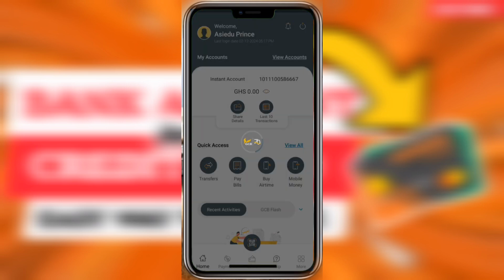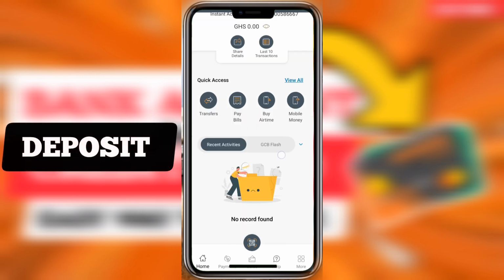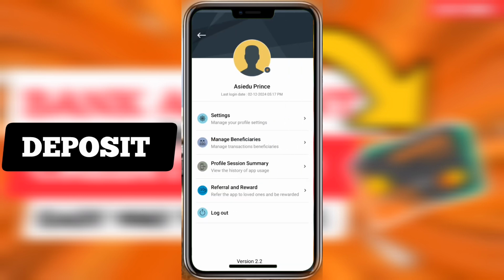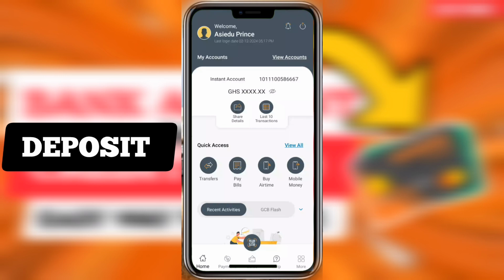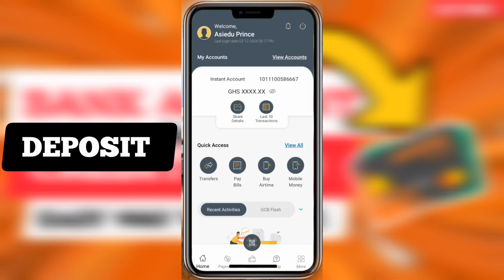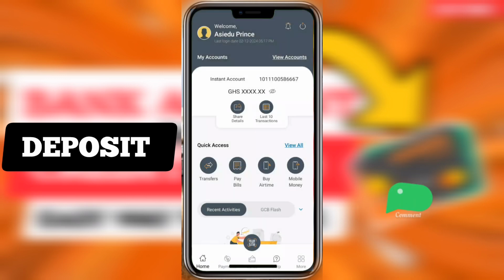Now that you have successfully created the account, what is left is to deposit into the account and use that money to create an instant virtual card. If you want to deposit into your account, you just have to copy your account number, and this is your account number. You have to copy it right from here.